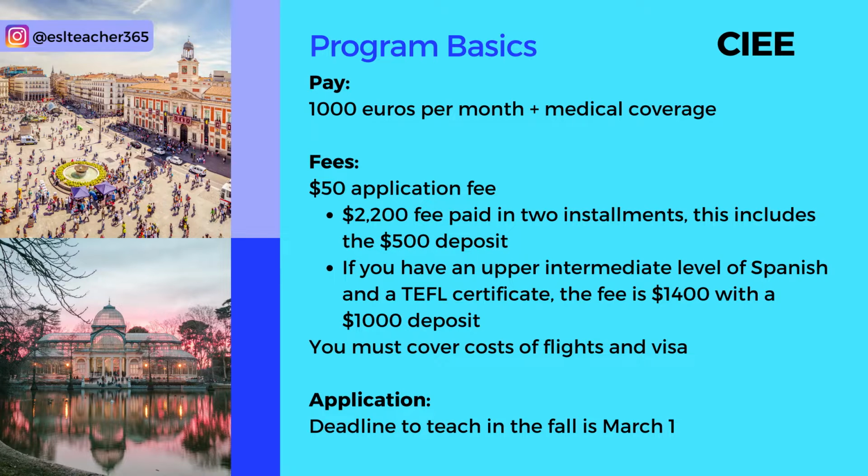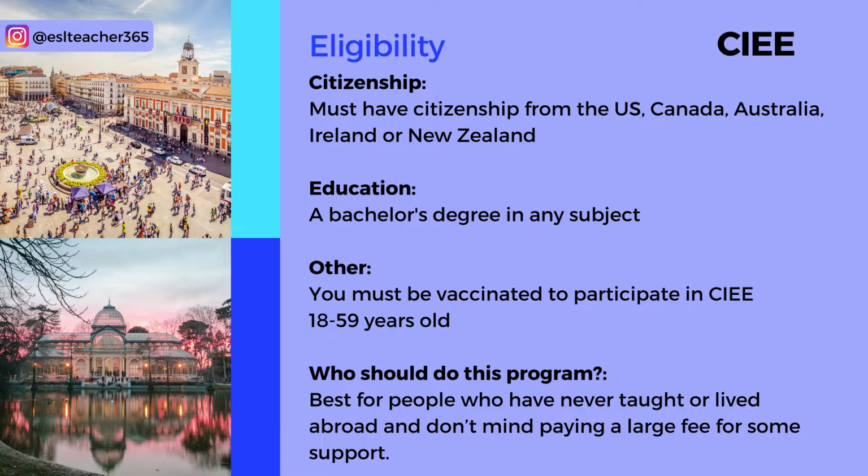So the deadline to teach in the fall is March 1st. You must have citizenship from the US, Canada, Australia, Ireland, or New Zealand to participate in this program through this company. So you'll see that there are fewer countries available than the actual program. You'll need a bachelor's degree in any subject, and it does say on the website that you must be vaccinated to participate in this program. And you should be between 18 and 59 years old.